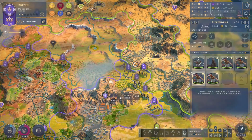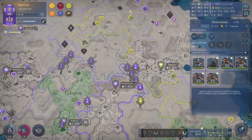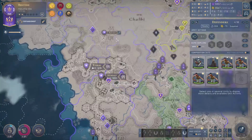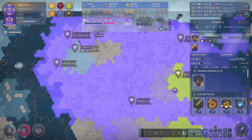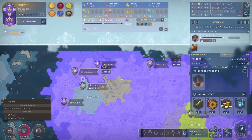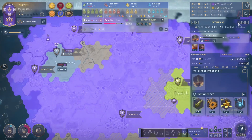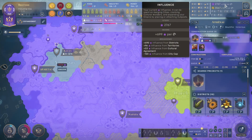So what we need to do, well, we can just bank up on gold in the meantime, because we don't need to upgrade. Once we upgrade, it's going to be increased cost, and it's not really worth it. Need to keep the military costs low for now. Okay, we have the Statue of Liberty, so we can absorb. We can get our smaller cities a bit bigger, while simultaneously reducing the amount that we are over our city cap. So now it's just 120 influence we're losing, but we're still making basically 700 a turn.